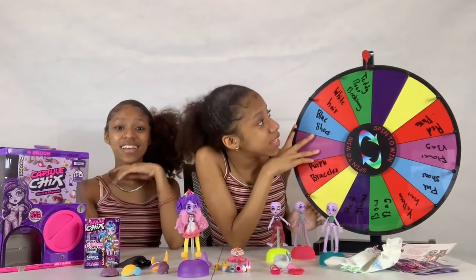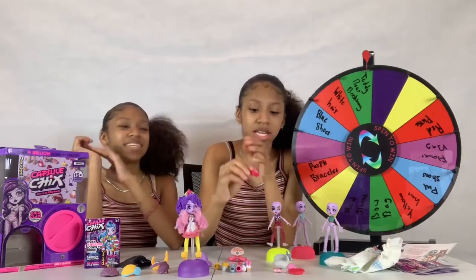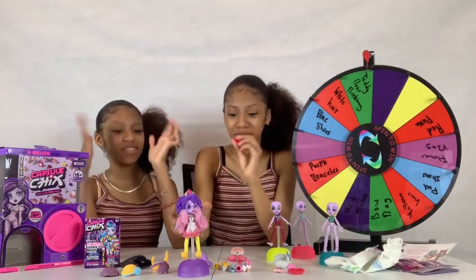Okay, so we just got the teddy bear book bag. That is our favorite one. I really wish I had a teddy bear book bag. As soon as we saw it, we just fell in love. She can put it on for us.